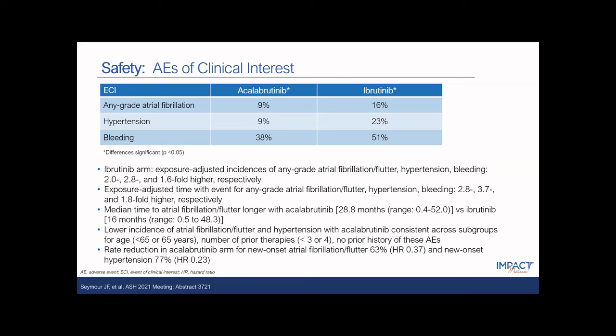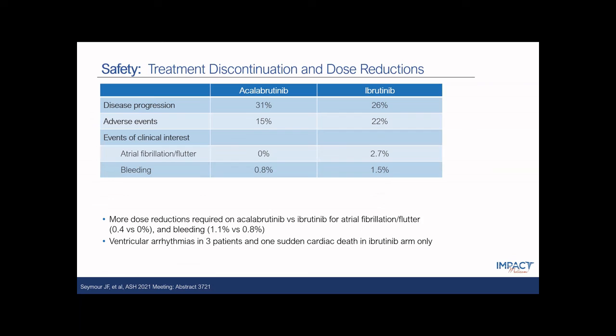As you can see by these numbers, it looks like these events are probably all drug-related, and though less frequent with acalabrutinib, they are not gone. Bleeding particularly being an event that is still fairly frequent with acalabrutinib, but quite a bit less frequent than with ibrutinib. Treatment discontinuations on the study were more common for side effects with ibrutinib. That's not surprising when we're reporting less of these bothersome side effects.